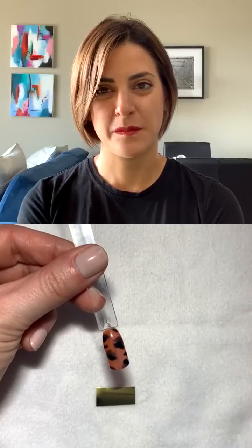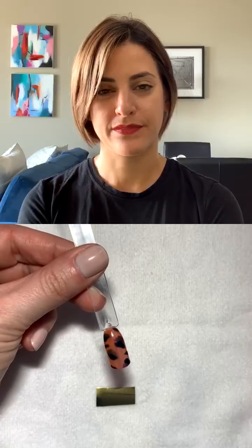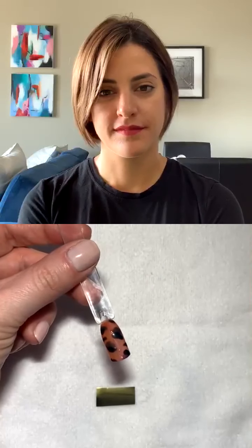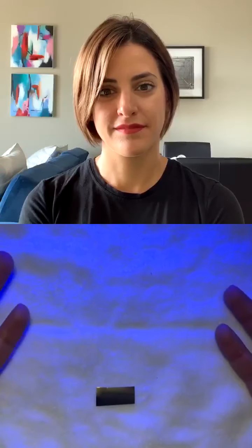Now for this, we're not going to want to cure it completely, we want to flash cure it. And I'm going to flash cure for 15 seconds, which is nice because the OPI LED light, you'll see it come on. Ooh, our LED light has 4 settings. So you're getting a 15-second setting, a 30-second setting, 45, and 60. I utilize the 15 and the 30 a lot.